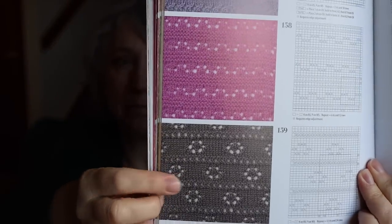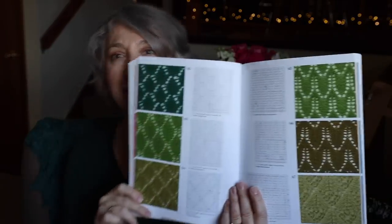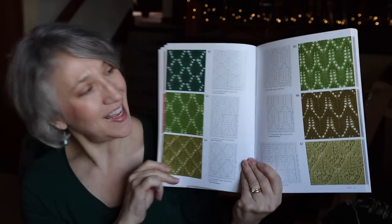I actually wanted to do this one for this week's swatch, but I figured I'd stick with the Berlin blanket. Yeah, some of these patterns I've seen in other stitch dictionaries before, but I like the way it's laid out, and I love this is the leaf section. They're all in different shades of green for Happy St. Patrick's Day.